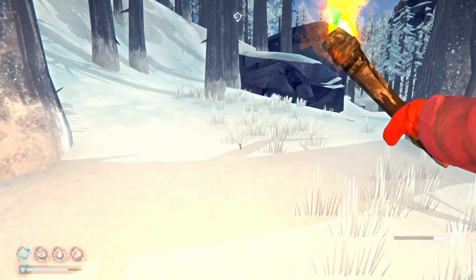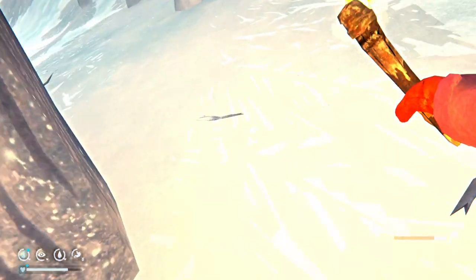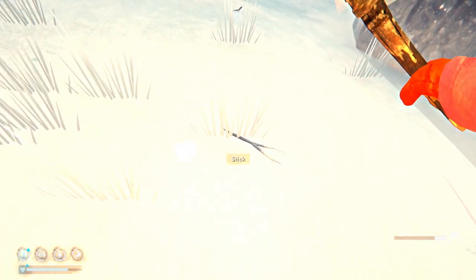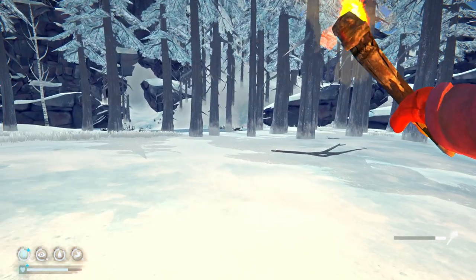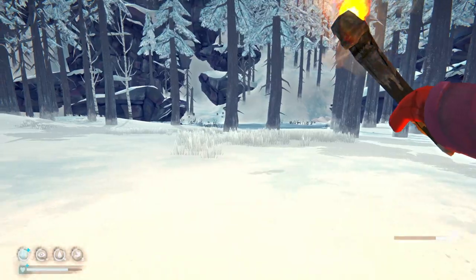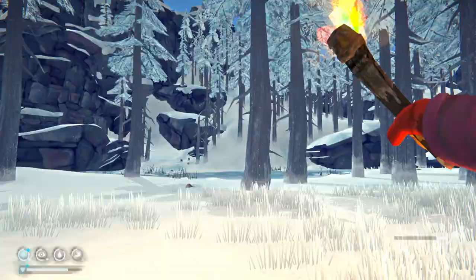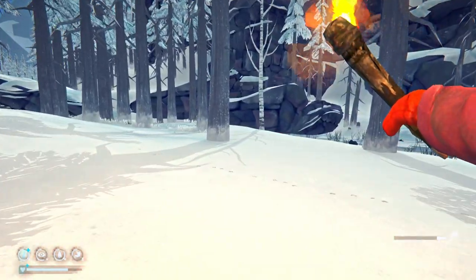Is he after me or did he have to go after that rabbit? Since the music didn't kick up, I think he went after that rabbit. He can have it. Honestly, I'm not going to go harvest it. I want the carcass. Yeah, he got it. Enjoy, Mr. Dog. Okay, he's there. What is this here? Yeah, here's the deer carcass I was talking about.